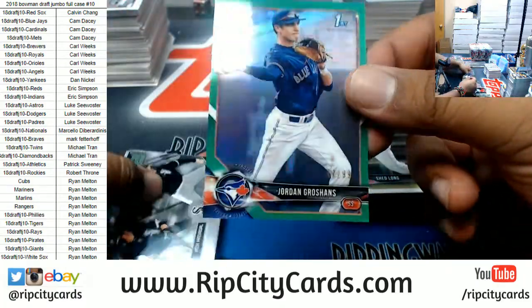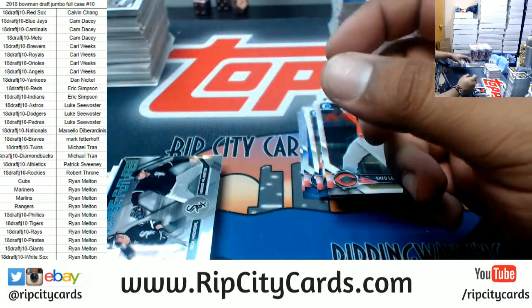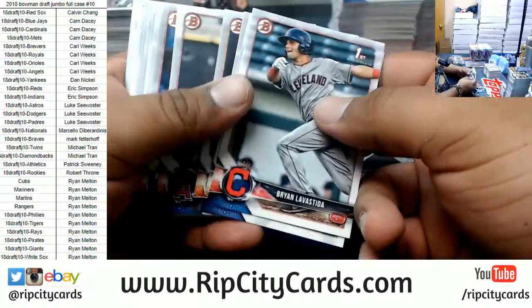Jordan Groshans, 99 Blue Jays. White Sox insert. All paper here.